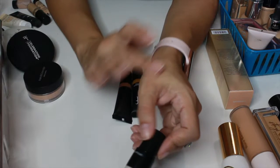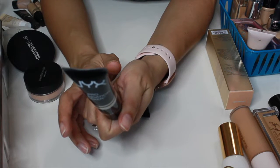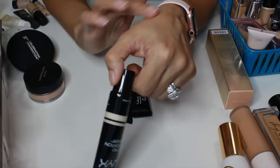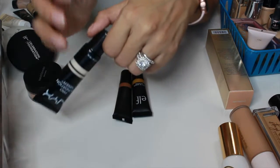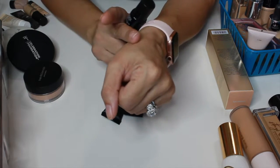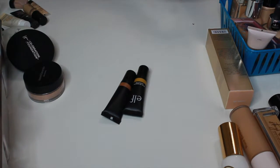Okay, and what shade is this? This is the shade Opalescent, which is supposed to be maybe a glowy foundation, but if I want to add glow, I have other stuff. So I'm going to go ahead and declutter this one.